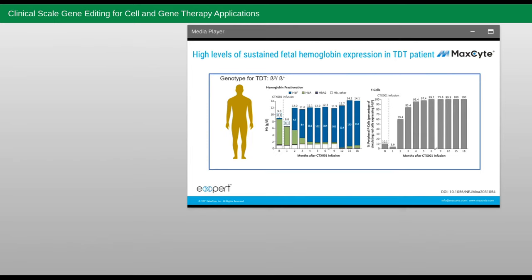For the TDT patient, levels of fetal hemoglobin increased rapidly from 0.3 grams per dl at baseline to 8.4 grams per dl at month 3, 12.4 grams per dl at month 12, and 13.1 grams per dl at month 18. The percentages of red blood cells expressing fetal hemoglobin increased from 10.1% at baseline to 99.7% at 6 months and was maintained through month 18.